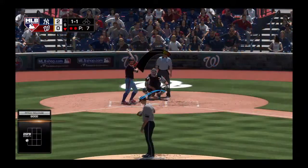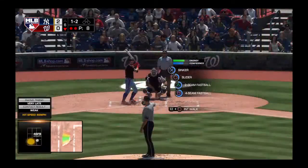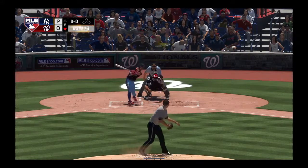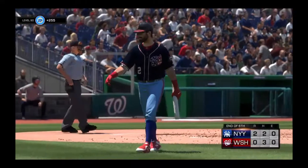Still a little bit early to be worrying about this, but in a 2-1 game, a 2-out walk right here could at least get the tying run to the plate. And on top of that, there's some pop on that on-deck circle. Got him swinging, and that will end the inning. Nationals gone in order. They trail things here 2-0.